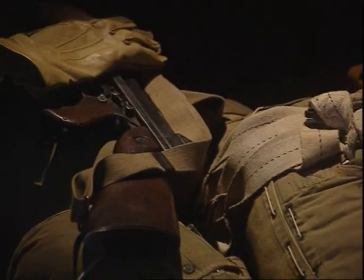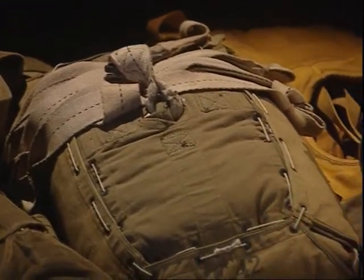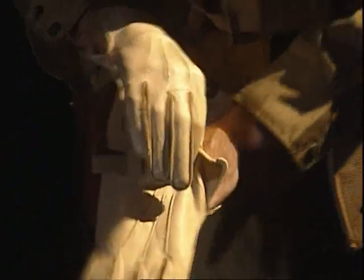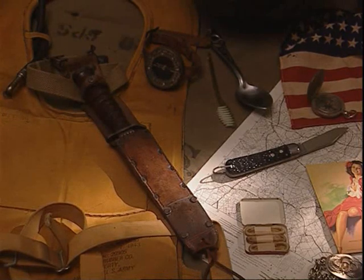Once on the ground, the paratroopers had to be entirely self-sufficient. Each man was festooned with a mountain of special equipment. It was a formidable list. One jumpsuit, boots, gloves, May West, main parachute, reserve parachute, rifle, .45 automatic pistol, trench knife, jump knife, hunting knife, machete.